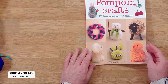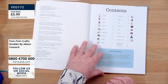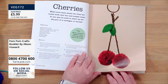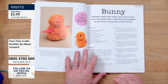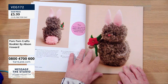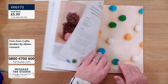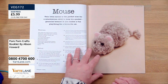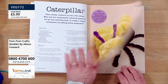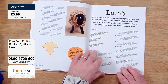Pom Pom Craft, 17 fun projects to make from Alison Howard. Alison Howard's done this one. This one looks slightly different now, so here we go. Cherries. Chick. How much is this one? Oh, $5.99. That's good, isn't it? Bunny. That bunny. Oh, yeah. Oh, Wendy's made some of these. Oh, there you go. That's the garland that Wendy's made. I called it bunting earlier. Mouse. Caterpillar. Spider. Sheep. Lamb.